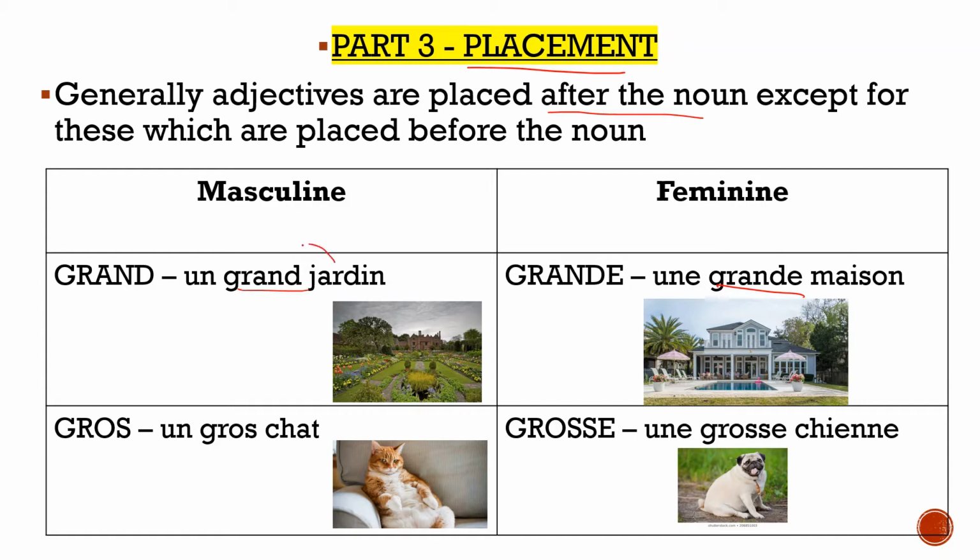Okay, so un grand jardin and une grande maison. You will never say un jardin grand, une maison grande, never. It's always grand will come before the noun. Same way gros, which means fat, so un gros chat, adjective comes before the noun. Same way the feminine of it becomes grosse. Grosse will come before the noun here, which is chien. So adjective before the noun.